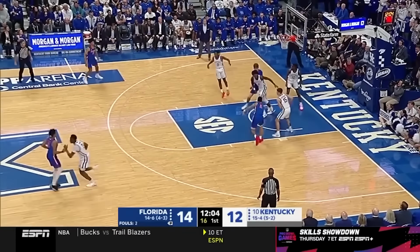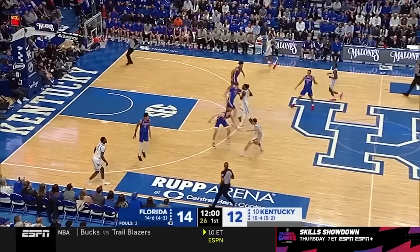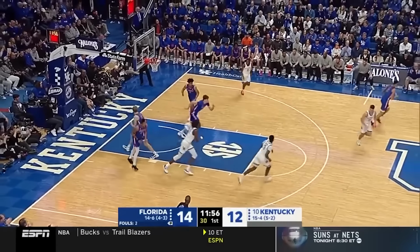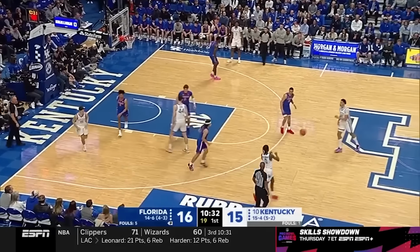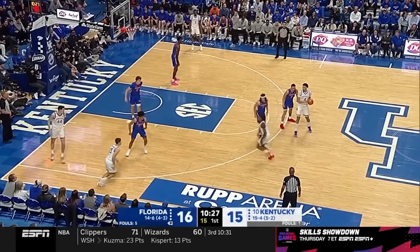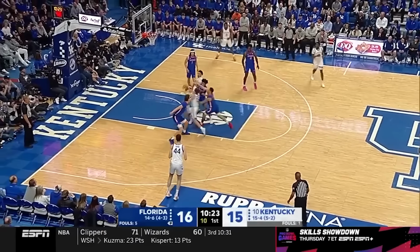Get that to go. Condon mixing it up, but it's Sheppard. When a shot goes up, that's when the fight begins on the glass. Sheppard pull up. That was professional. I think the best offensive rebounder for this Kentucky team is the best rebounder, period. And I think the most indispensable player, like Antonio Reeves is the most valuable.